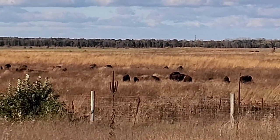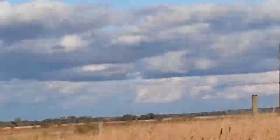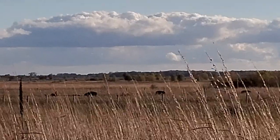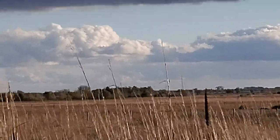Sorry for the wind noise. We are on top of a hill. And we got some more back over here behind us. I can't even really see it. There they are. The sun actually came out and it got bright on us.